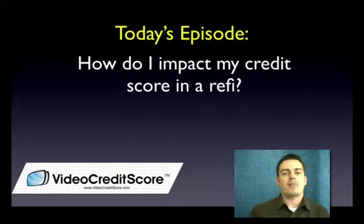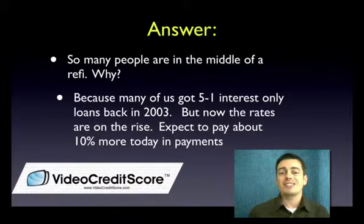Today we are going to talk about the impact you can make on your refi with your credit score. A lot of us are probably doing a refi right now because we got 5/1 year ARMs back 5 years ago, and what this instrument is, is a 5-year interest-only loan that had a fixed rate for 5 years and then switched to an adjustable rate.